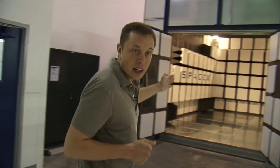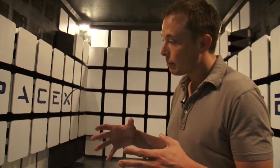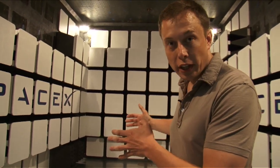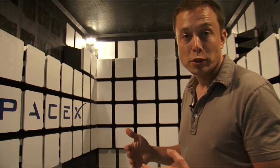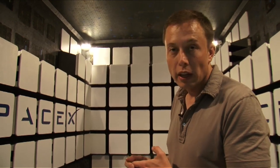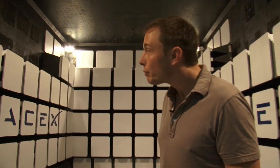Yeah, this is our electromagnetic interference test chamber. It looks vaguely like a torture chamber, but it's basically set up so that we can take our rocket or spacecraft and put the section here with all the antennas and radios, because there's like a dozen radios on the vehicle, transmitters or receivers of various kinds, and we're going to make sure they don't interfere with one another. We can also verify that the signal that's going out is going to be well received by the ground, and that's what we use this chamber for. It's really great.